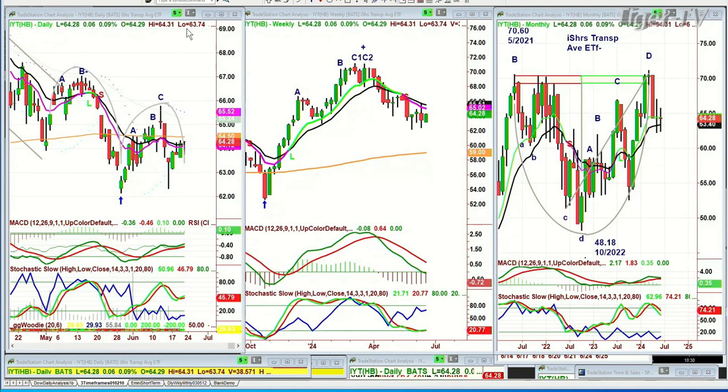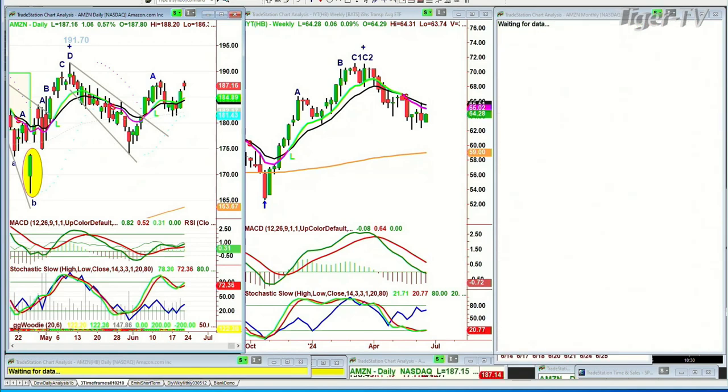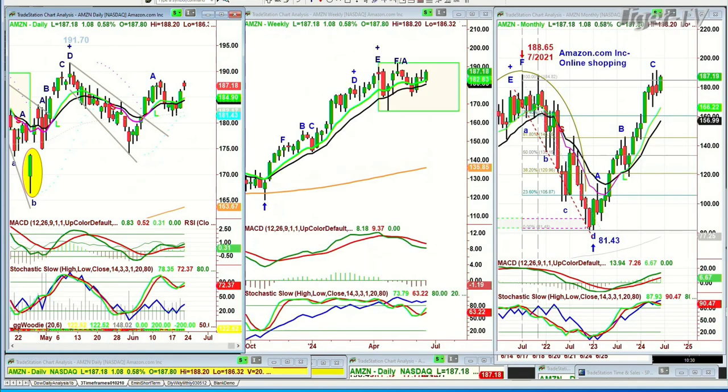Right there. Amazon is trading up $1.04 at 187.18. Someone asked me, "Doing well, I've got a 4-point profit in it. I might take it off." And I just said, you know, it's holding well. I would advise you, yes, you can take everything off.